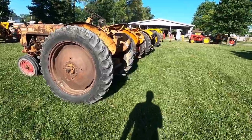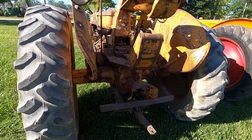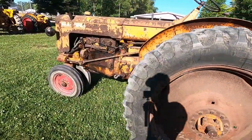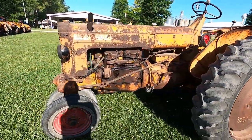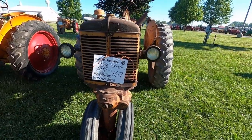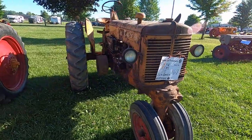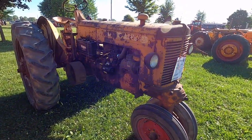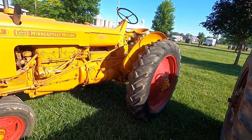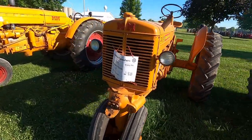We've got a ZB here. And I think this is Ben Rankin's ZB he brought up. Yep, from Waterford, Ohio, 1954. It's an original tractor. We did the parade yesterday. I'm glad Ben brought that ZB up to sit next to another ZB. It's been restored at some point, or at least painted.